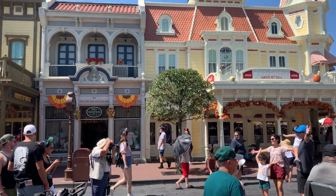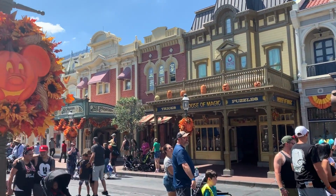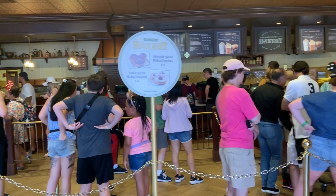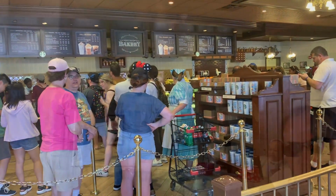Probably my favorite spot on Main Street is, of course, the bakery, because that's the Starbucks where I go get my iced coffees. But you can also get Starbucks brand snacks, sandwiches. They have some desserts in there. They've got that giant donut. So it's a good little spot, especially for breakfast, to grab a nosh.